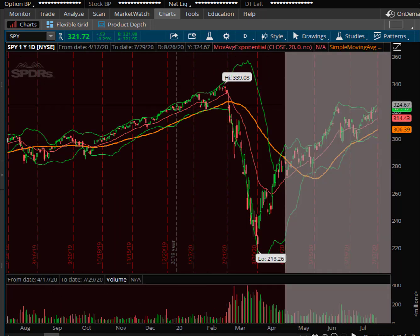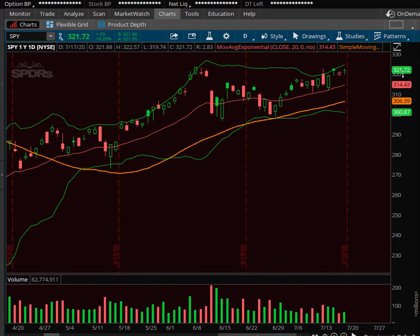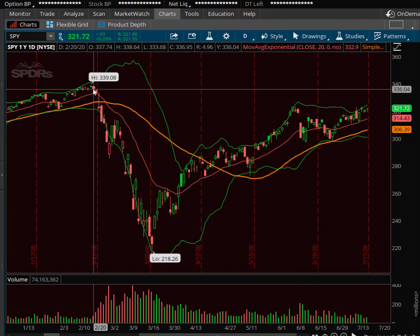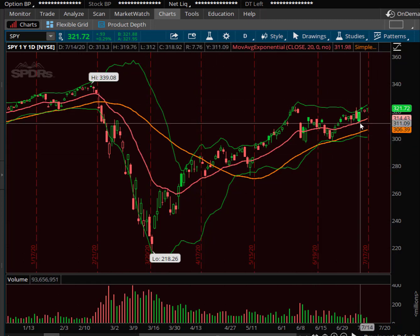All we've got to do, let's zoom in again. The close right here was what, 320? We closed at 321. We're almost there. All we've got to do is take out that little high on a closing basis, then the all-time high is the target. So the Spiders is definitely bullish going into this week because we're above the red line, which is the 20-day exponential moving average.